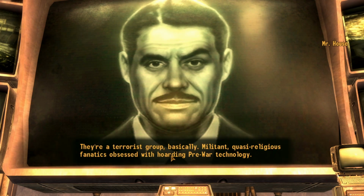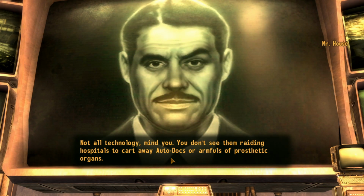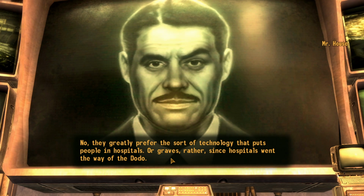They're a terrorist group, basically. Militant, quasi-religious fanatics, obsessed with hoarding pre-war technology. Not all technology, mind you. You don't see them raiding hospitals to cart away autodocs or armfuls of prosthetic organs. No, they greatly prefer the sort of technology that puts people in hospitals. Or graves, rather, since hospitals went the way of the dodo.